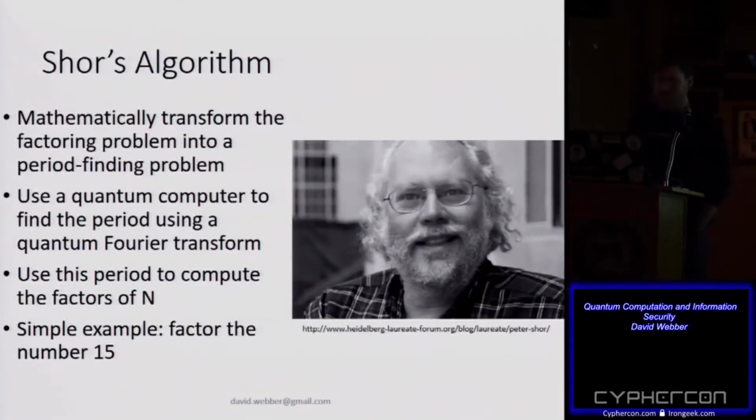So let's talk about Shor's algorithm. This is the algorithm that allows you to use a quantum computer to factor numbers into their primes. This is the one that breaks RSA encryption. Okay, so we'll go through this bit by bit, but here's the big overview. We're going to mathematically transform the factoring problem into a period finding problem, because period finding is much, much easier to do on a quantum computer.